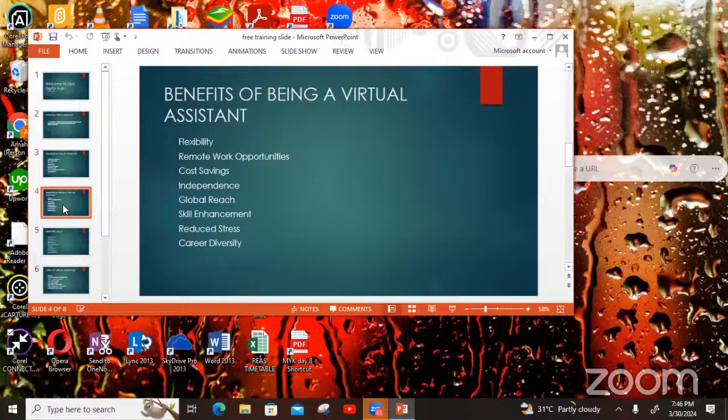VA means virtual assistant. You cannot really overemphasize the benefits of being a virtual assistant, the benefits of being a remote worker, the benefits of being a freelancer. First of all, flexibility. Yes. I keep telling people that I never knew that one could live life the way they should or the way they want to until I left the banking sector.